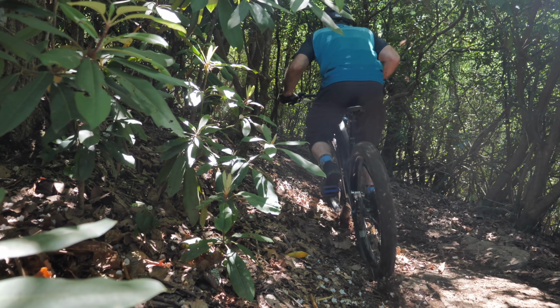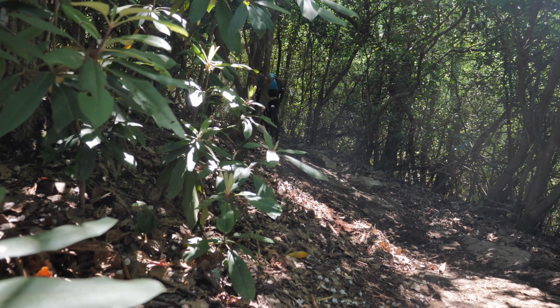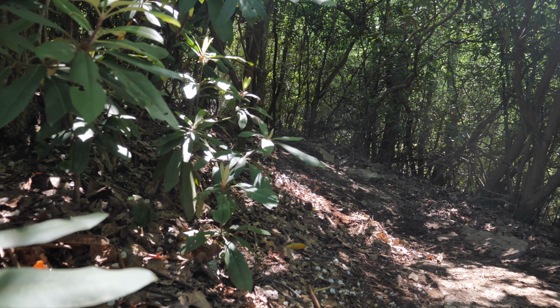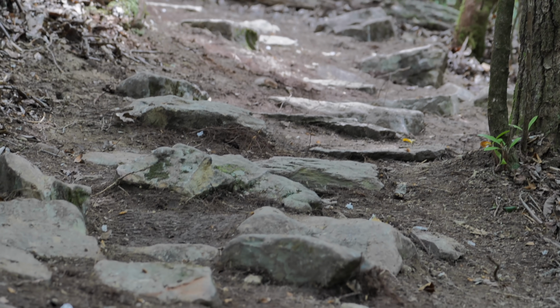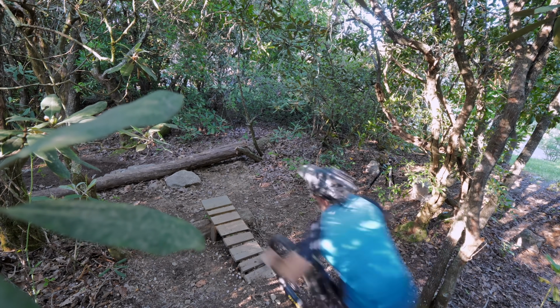After well over an hour of repeated tries, Alex and I both got pretty close to making it over to the log, but decided to save that victory for another day. After all, we didn't build this rock garden for climbing.